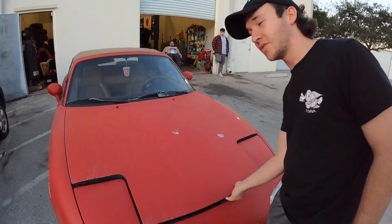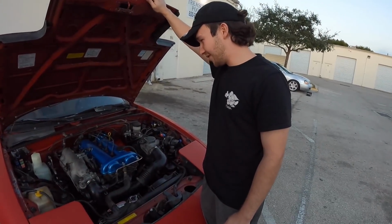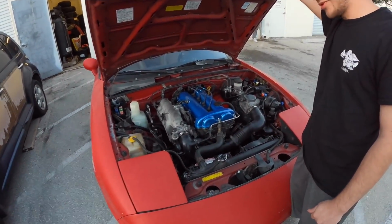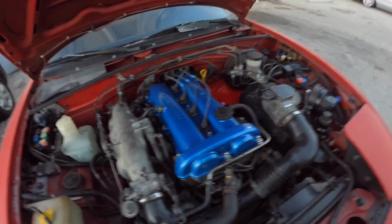But yeah, what's going on? Ooh, dude, that looks pretty good. Have you ever worked on a Miata before? Never. And you just dove into this thing and this is how it looks. 100%. Dang, I actually haven't opened the hood yet. This is the first time me seeing it, and this thing looks fantastic, dude.